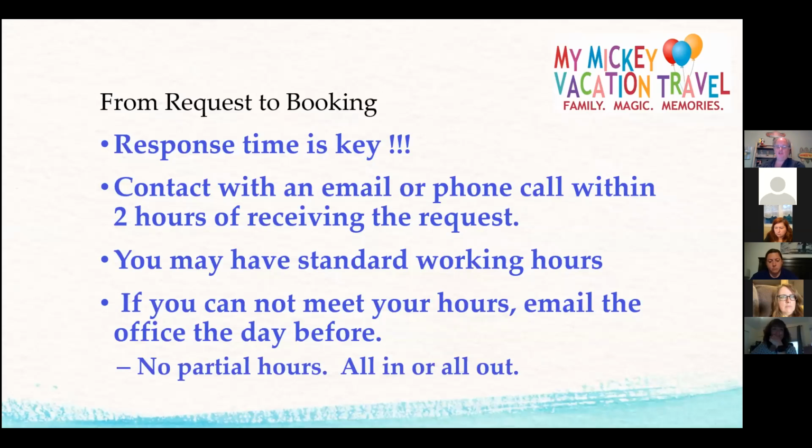The other thing is no partial hours, all in or all out. So if you tell us you're available from 8 to 8, but you've got a 3-hour window where you got to be out for the day, you're out for the day, period. This is already complicated enough. We're not going to be able to keep track of partial ins and outs for people.